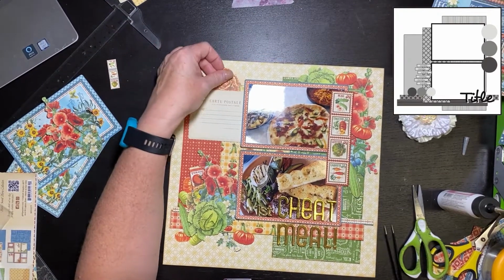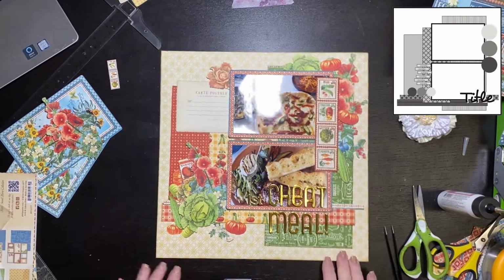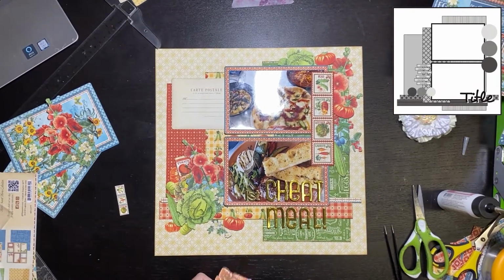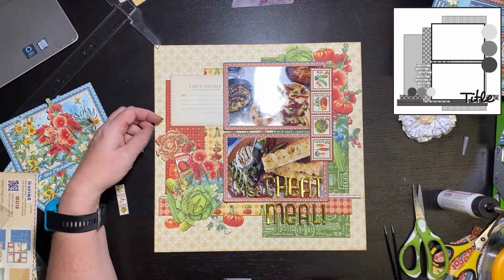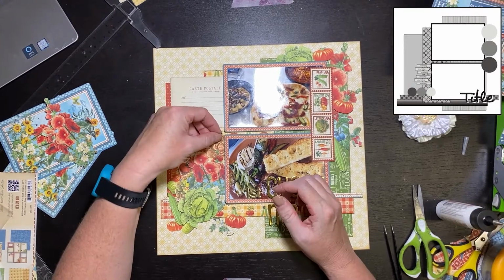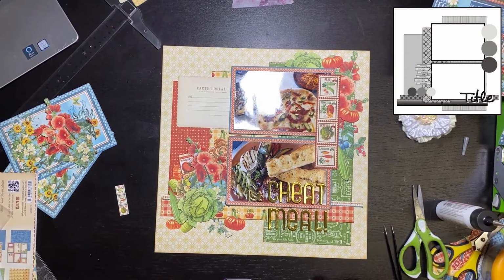Oh, I move it over and over and over. And then I thought, oh, I've got these tiny little stamps. No, not going to use them, I guess. Look at that. That little cabbage has made his way all over the place. Oh, he found a home. He's going back there.